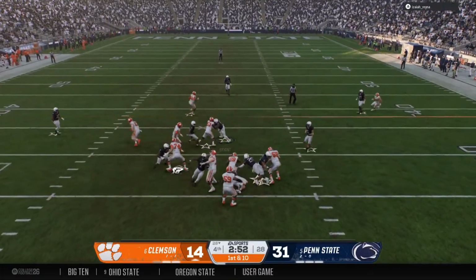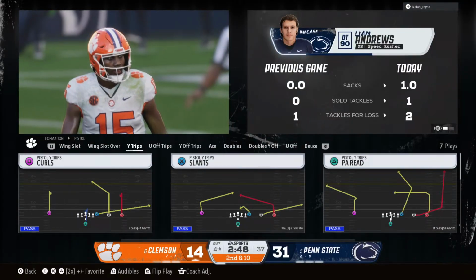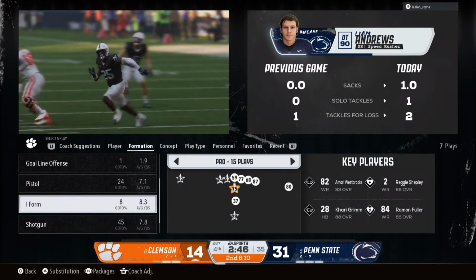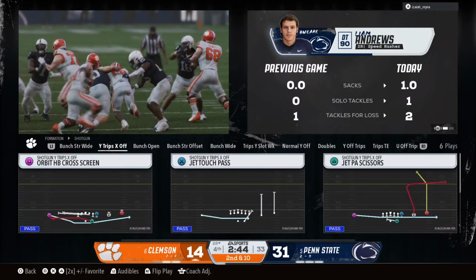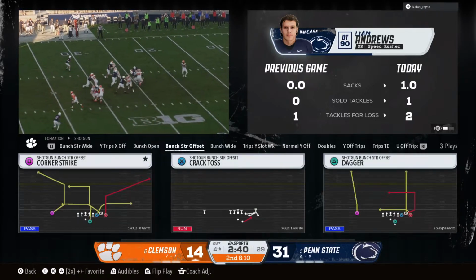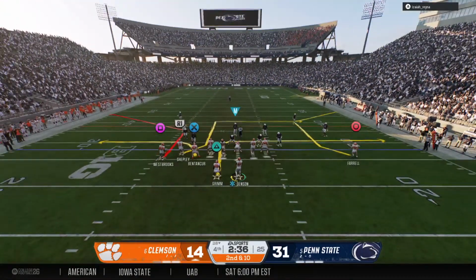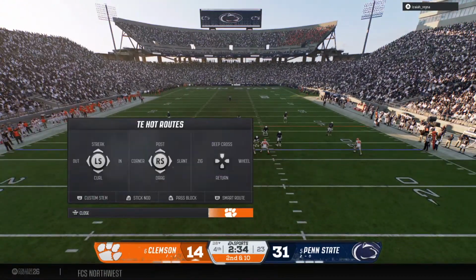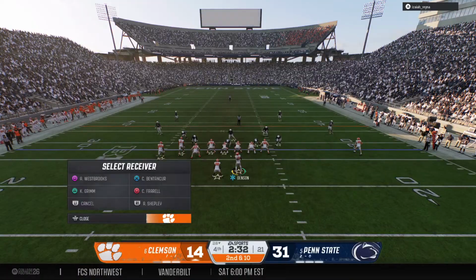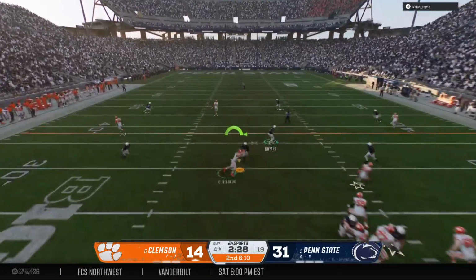Running game is working. They'll stick with it on 1st down. It's up the middle to get stopped. That one goes nowhere. Chris, I'll be really honest with you. I don't know why they continue to try to run the football. I'm all about balance. I'm all about trying to make sure defense has to defend the run and the throw. But at this point in the game, they haven't been able to run the ball. They're going to have to go through the air if they're going to come back and take the lead in this game at some point.